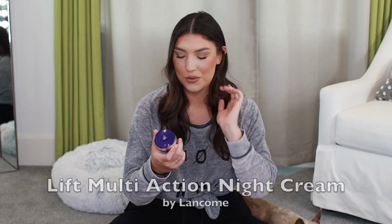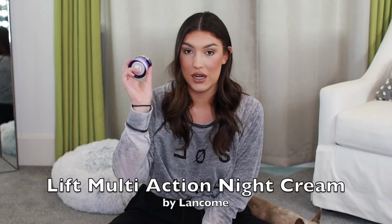And then for moisturizers, this is my other Lancome product. It's the Regenerate Lift Multi-Action Night Cream. Now this is also a sunscreen, broad spectrum SPF. Now one of the reasons I do want to bring this over some of my other nighttime moisturizers that I shared is, first off, it's very hydrating, but it absorbs into the skin fast, so I don't have a layer of dewiness on my skin.